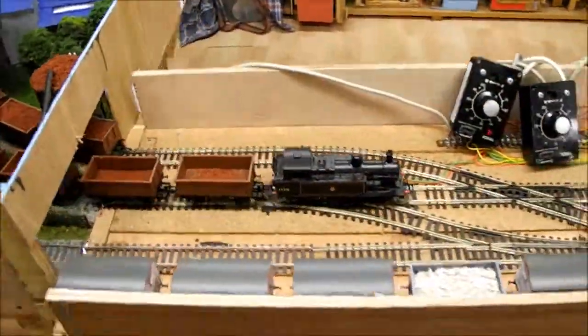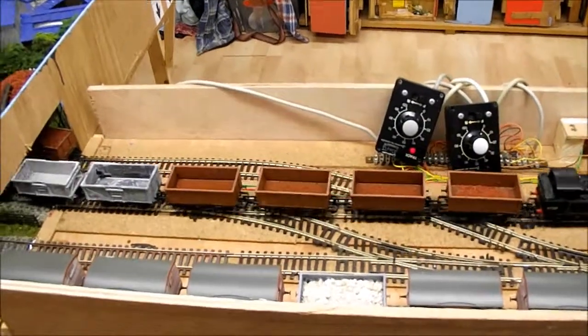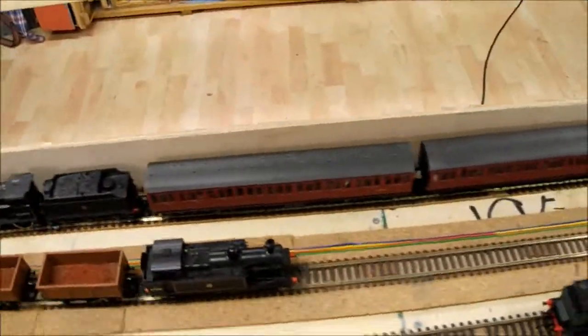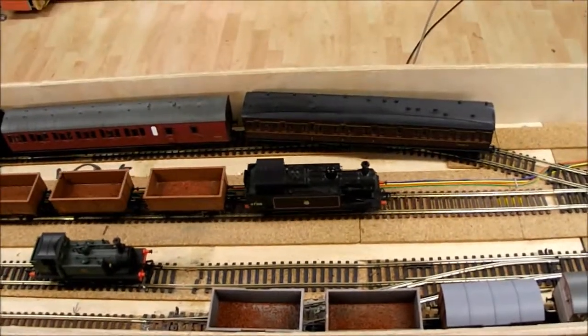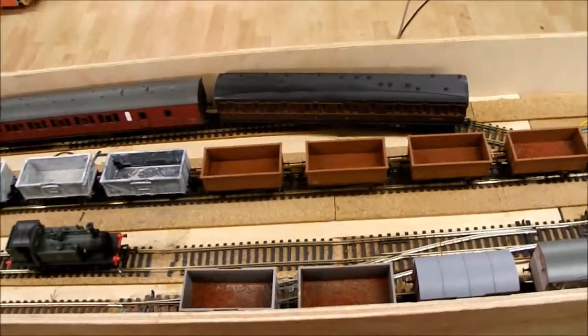Coming into the fiddle yard, we can see a siding with vans on, which alternate with the oil tanks to give the impression that there's 2 companies served, and a couple of long sidings with a crossover. The long sidings are used for arrivals and departures, and the crossover for shunting.